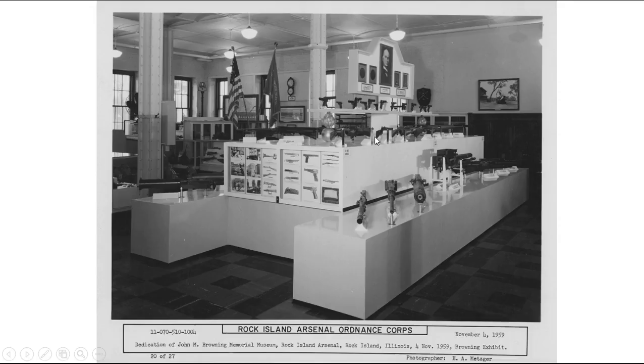So these are actually pieced columns in lieu of the more Greek ornate columns. This is a display dedicated to John M. Browning about various weapons that he contributed to and his contributions to the U.S. Army and U.S. military. You'll notice his picture at the very top of this display.